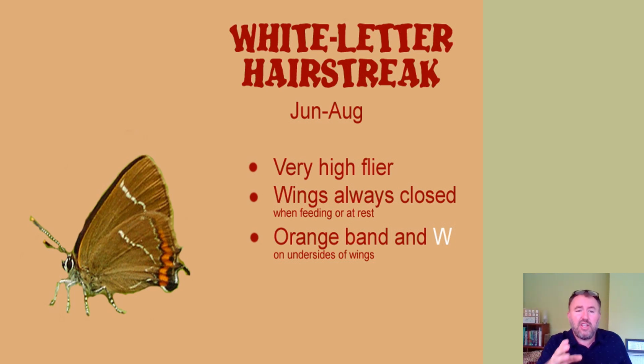If it lands, you'll see this very dark, distinctive triangle shape. If you're very lucky and get your binoculars in focus, you'll see it has an orange band on the hind wing with a white letter, and that white letter is that W there on the hind wing.